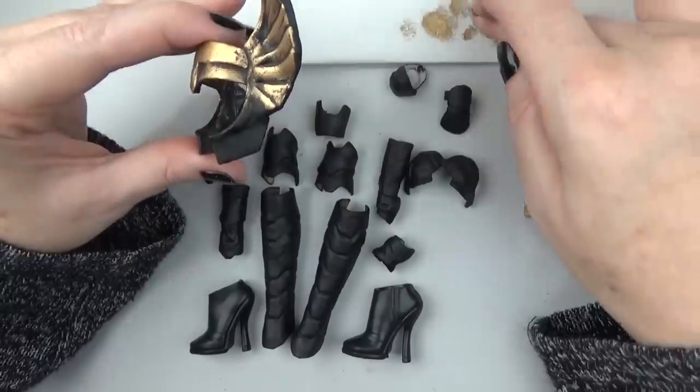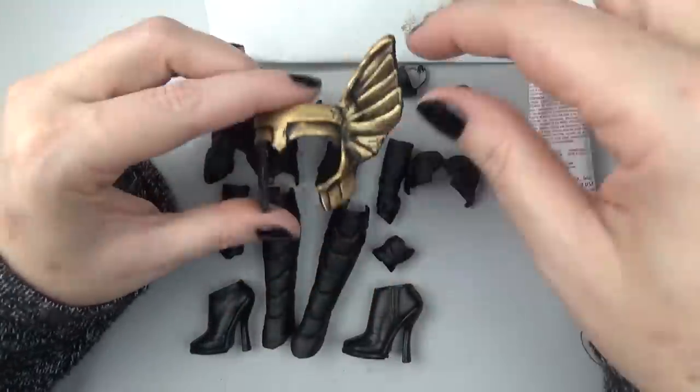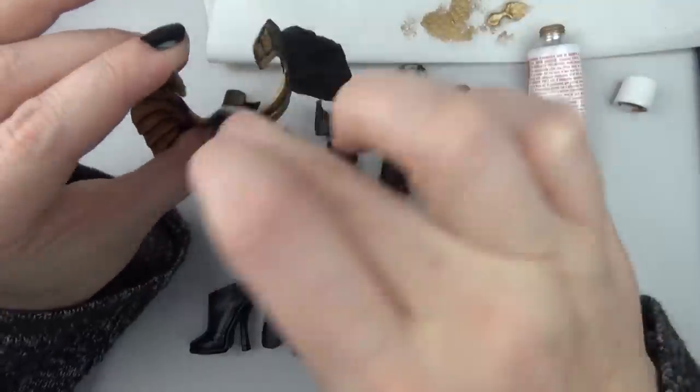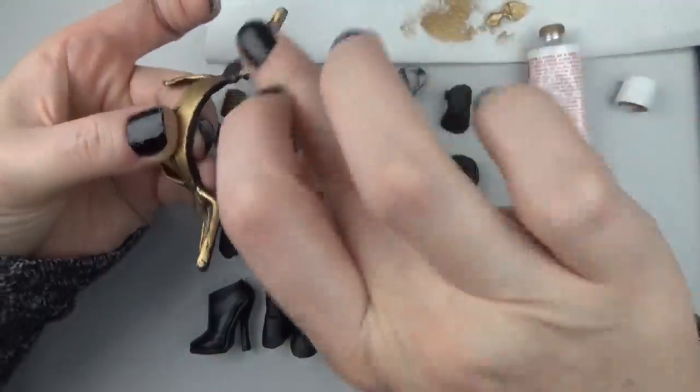I'm using this sponge. This came with my Pan Pastels. It's a sponge to use with pastels, but I use it for a bunch of different things. It's good to get in those smaller areas, and it kind of acts the same as using my finger.